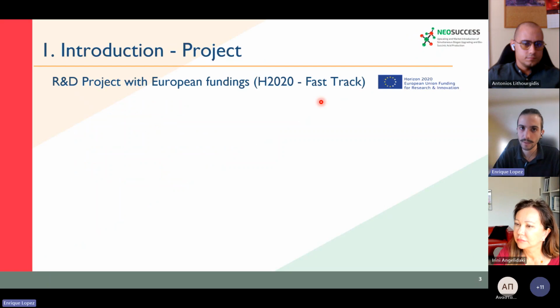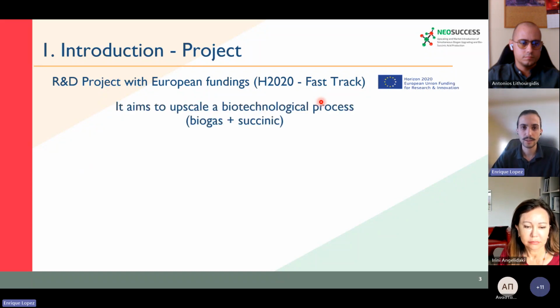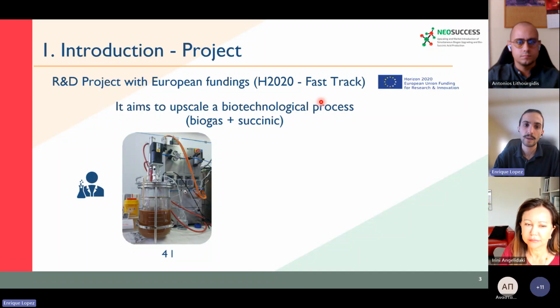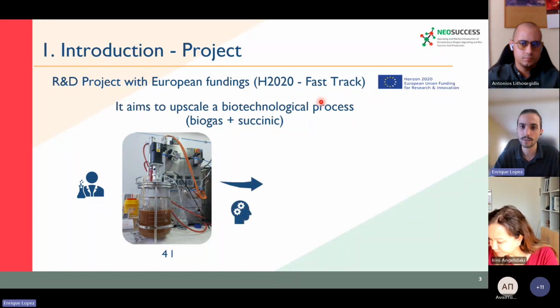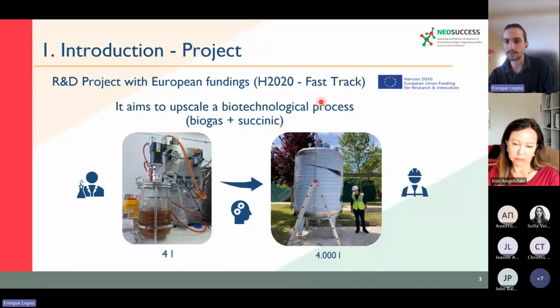So first of all, as for the project, it's a European project of research and development. So it counts with some European funding from the Horizon 2020 program and the Fast Track to Innovation as well. And its goal is to upscale a biotechnological process that regards biogas and succinic. So basically what we wanted to do was study this process in the lab scale and think of a way in which we could upscale it into an industrial unit. So basically going from around 4 liters of fermenter to almost 4,000 liters. You can see that the dimension changes a lot, and that means a lot of challenges that we had to go through, but I think we did a good job.